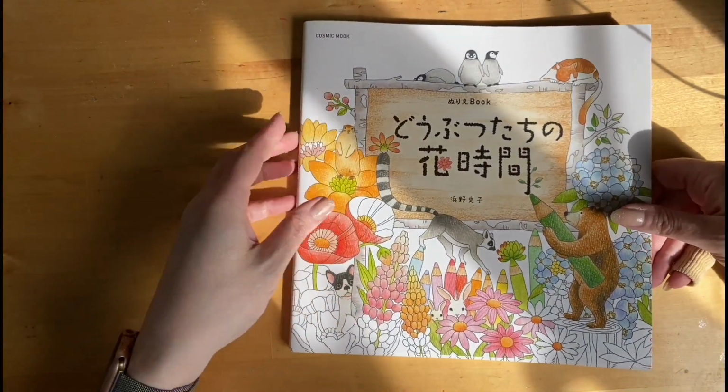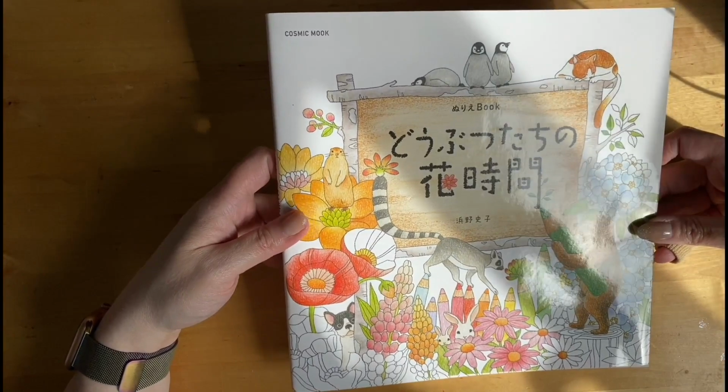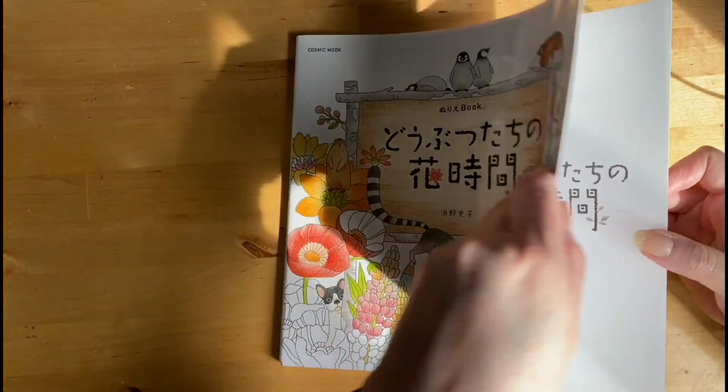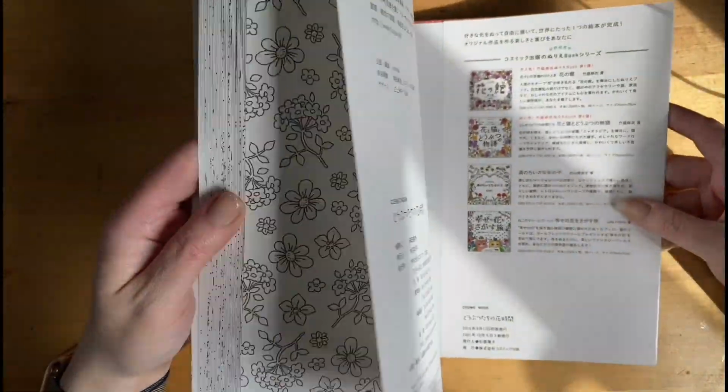And then two more from Amazon Japan. No clue what this is called, but it had cute things on the cover, so here I am, having bought it.